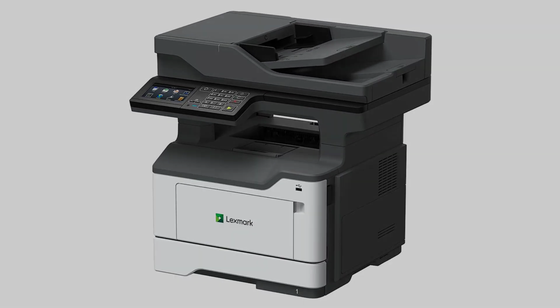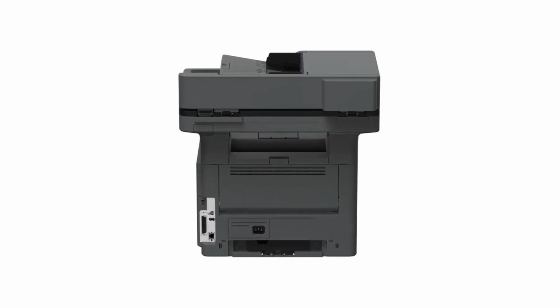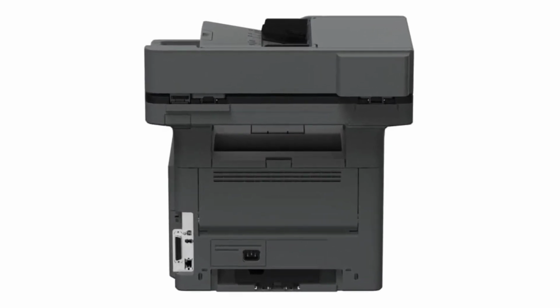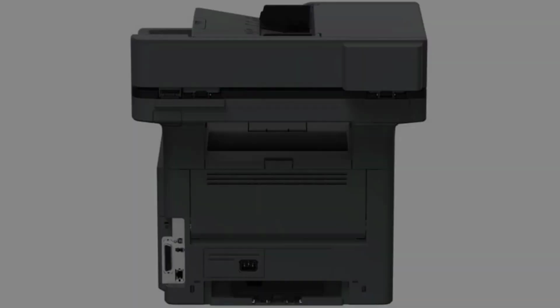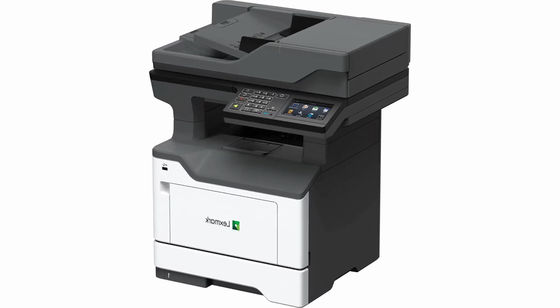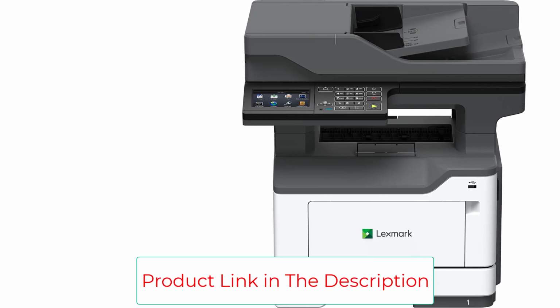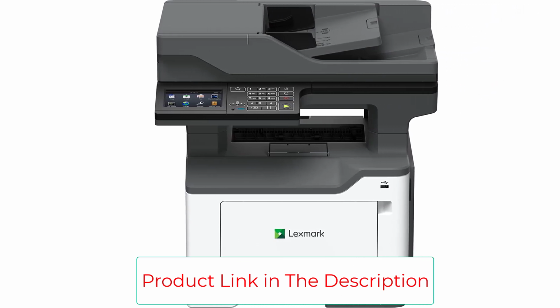Keep going with long life components, replacement cartridge yields up to 25,000 pages, and a maximum input capacity of 2,000 pages. Some laser printers struggle to print gray text that's easy to read, not the MX520 series. Its innovative font outlining technology makes even the smallest gray text crisp and clear.